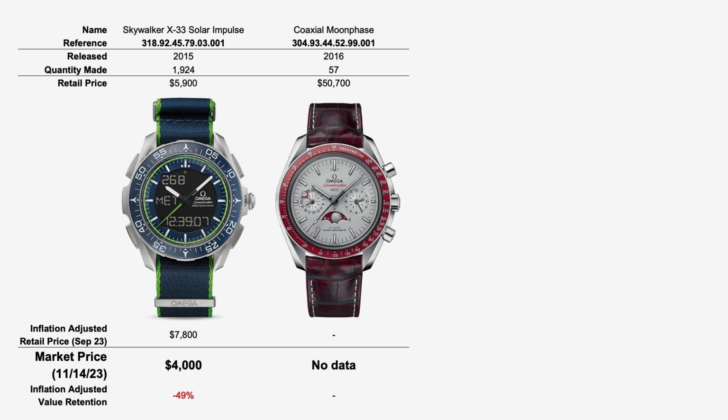Moving into 2016, we have another super limited edition of only 57 pieces, the Coaxial Master Chronometer Moon Phase, for which, because there's only 57 pieces, the retail price was $50,700. It's just not clear what the market value for this watch today is. Similar to the Apollo 11 40th anniversary in platinum, it's difficult to say what the market price is because there's just none available for sale. So it's also therefore difficult to say what the value retention for this one would be.